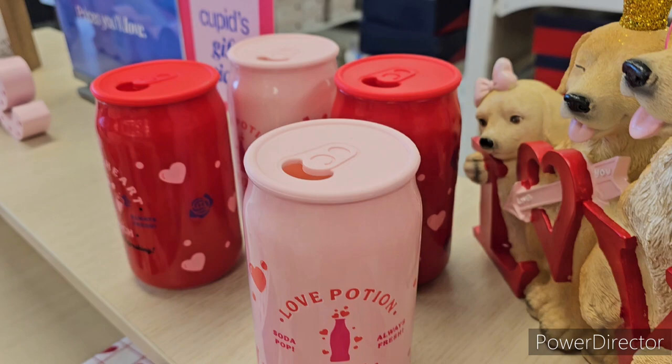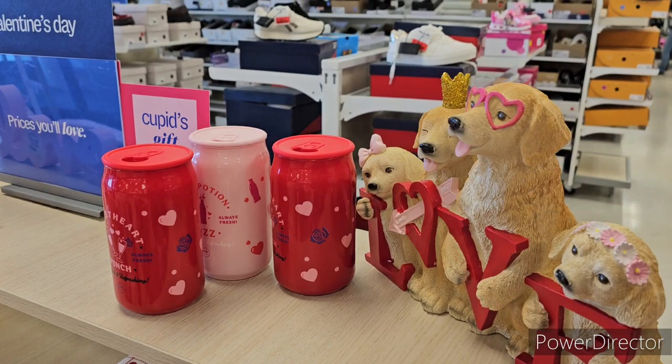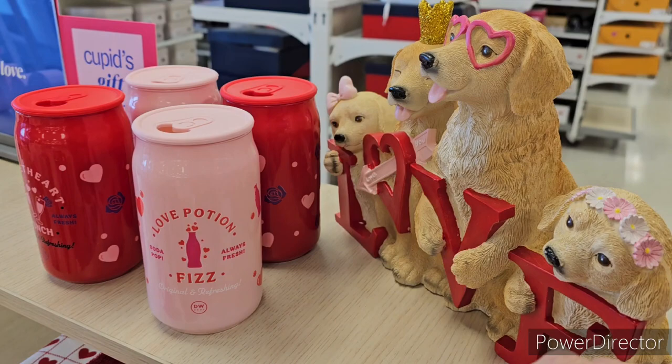We have love potion, soda pop fizz, and then always fresh, original, and refreshing. This is a candle. It's really cute. So let's see how much it is. $12.99, smell test. Ooh. This smells really citrusy. I like it though. It smells really good.